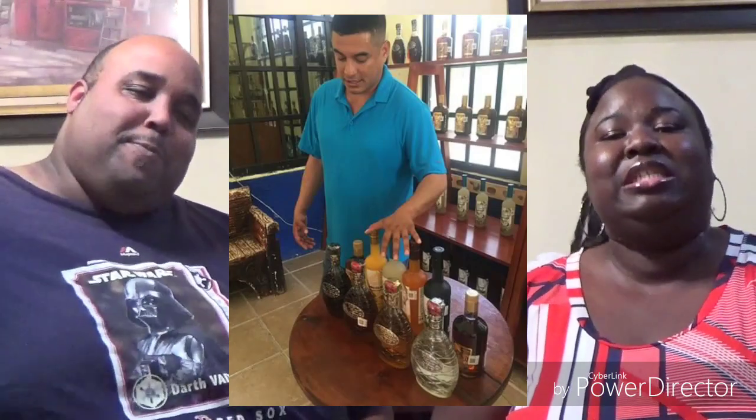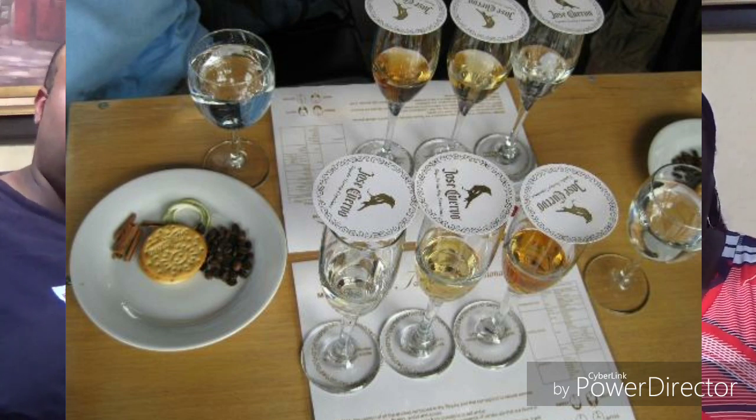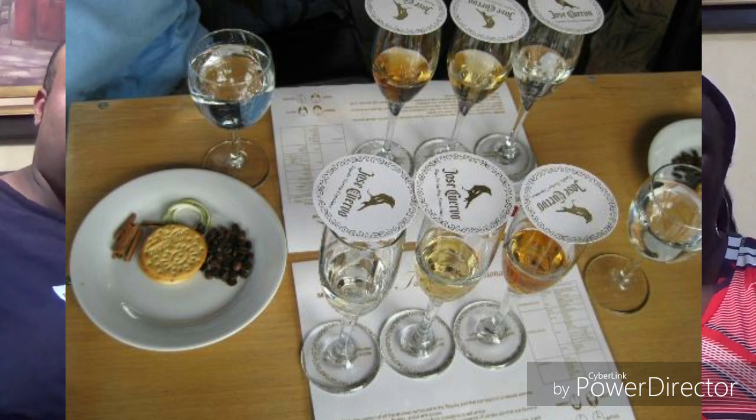And then there is another tour in Cozumel for those of you who like tequila. They have a tequila tour. And with this tequila tour, you can get off the boat or book on the boat. So it's up to you if you want to do it through your cruise ship, or if you want to get there and decide if that's something you want to do. We've been there, we've seen it.